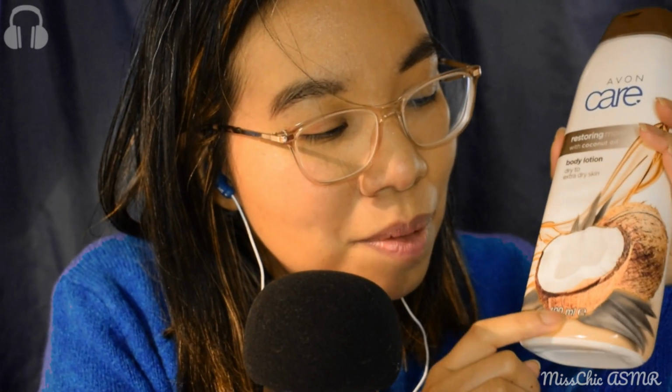and it was a, let's see, 400ml bottle. So 400ml for only £2, and it's for very dry skin, so extra dry skin. It was actually really good, really perfect for protecting and moisturizing dry skin.